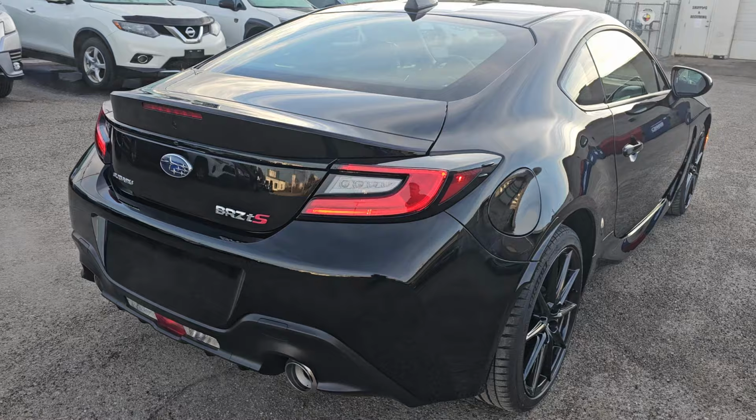Tyson, the Subaru Specialist here, and today we're taking a look at the 2024 Subaru BRZ TS. New trim level for the 24 BRZ.